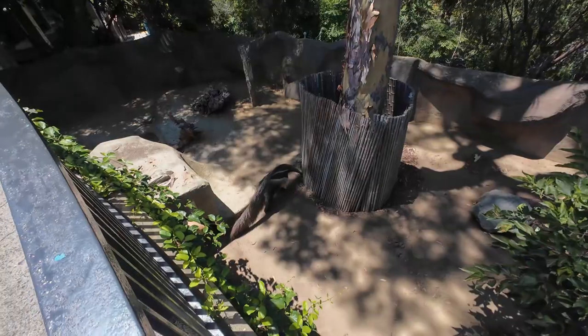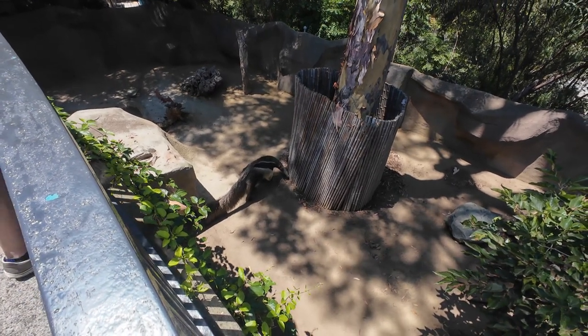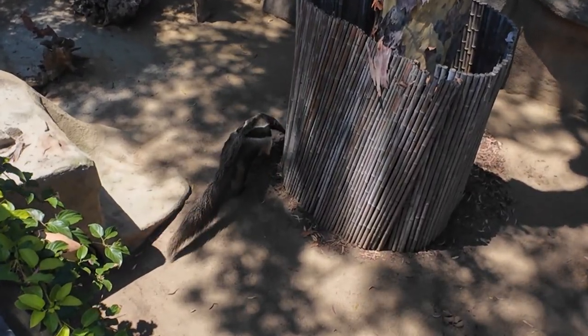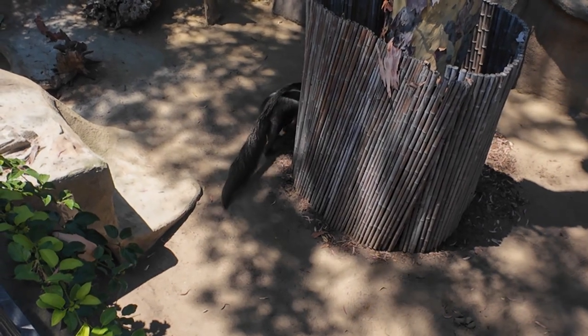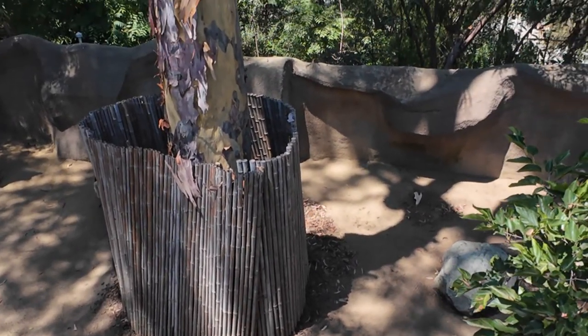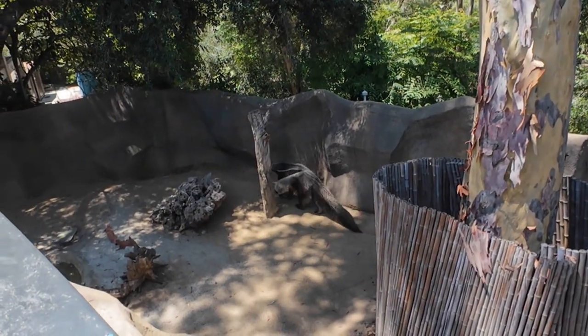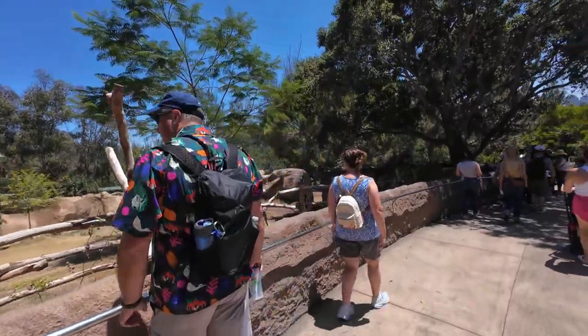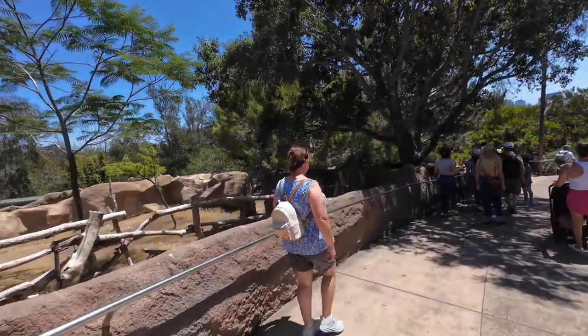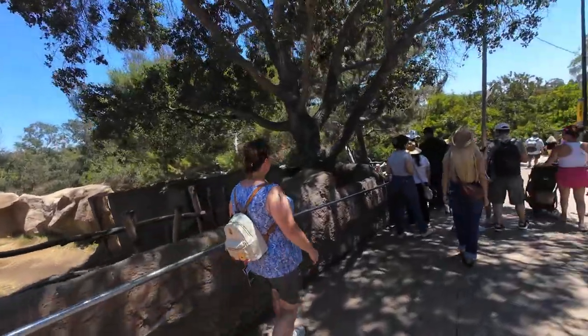Look. Hey, it's an Anteater. This is a seesaw. It's coming around. See it? Just making my way down to the polar bear exhibit, just checking out some of the other animals along the way here.